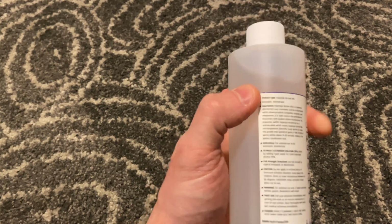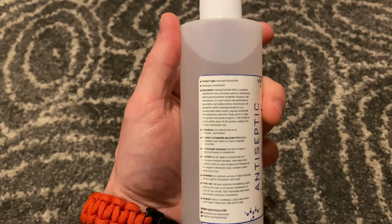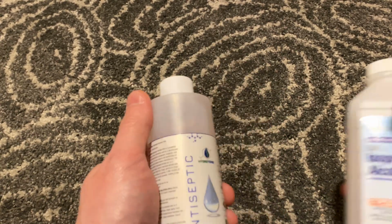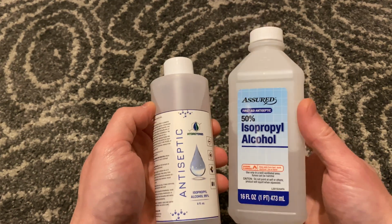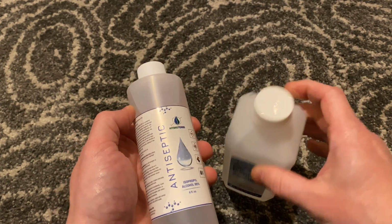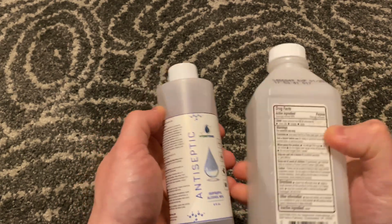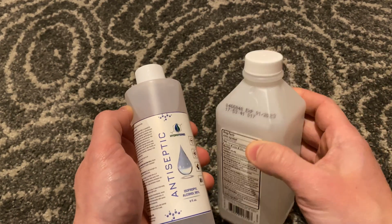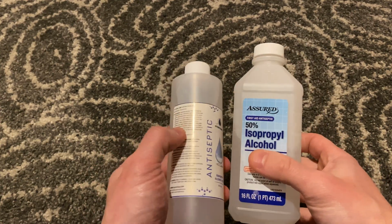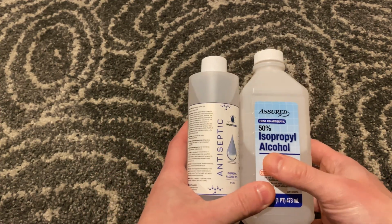Who knows, you know, if it's actually genuinely 99%. I would have no way of knowing, but for sure it's got to be better than this 50% that I was using from Dollar Tree. So when this one dries, it leaves behind like a thin residue. My guess is it's water, and I don't want to use this on my electronics. I have no problem using it to clean other things that are not like electronics, but I don't want to leave any more of that weird residue on like motherboards and things like that.